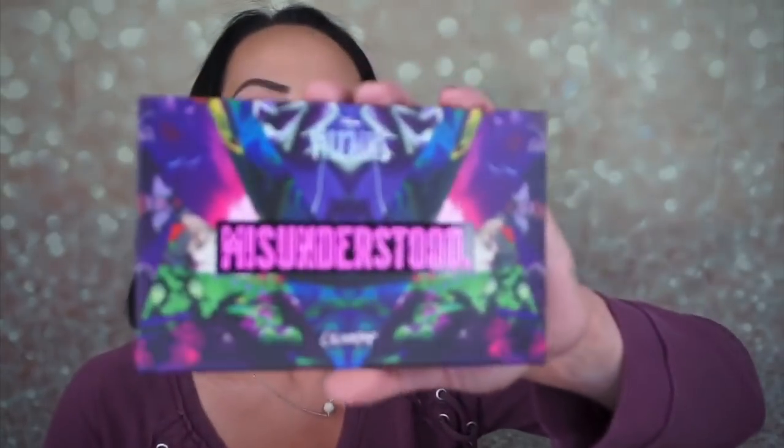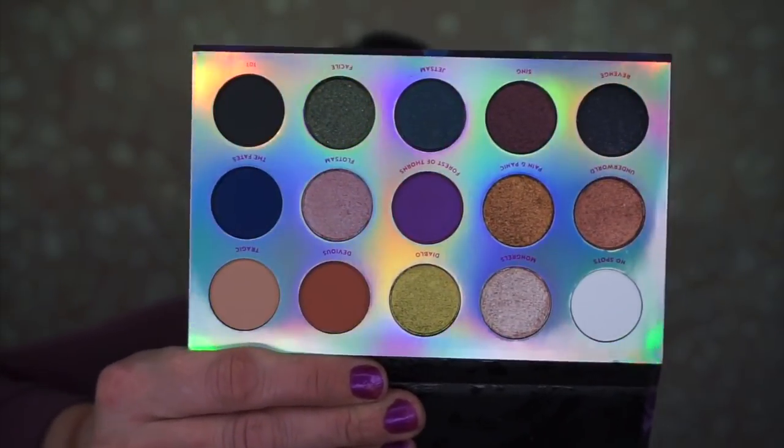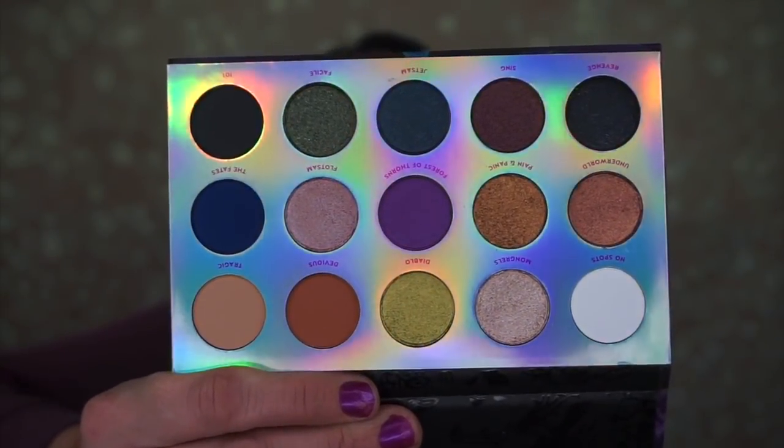Here is the Villains Misunderstood palette. I don't know why I bought this palette. I bought it. I've never used it. This is one of those purchases that I was like, why did I do that? Because I just never grabbed for it. It's not bad. I just never grabbed for it. I just probably bought it because I really like ColourPop. Then here's the Matte Bar by Maybelline.